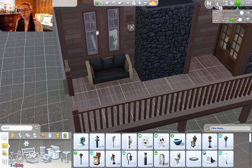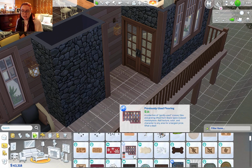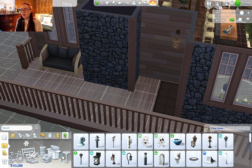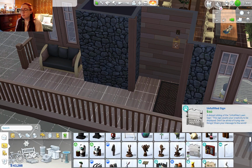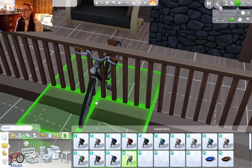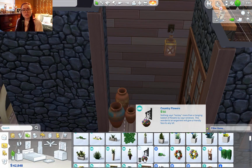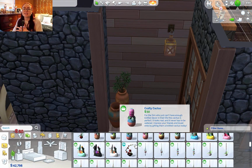And then I also just added a couple of the other laundry day decorations that we got. And then going outside, I get this nice little couch, and then I also end up adding a bike, just because I thought that was a cute little feature. And then inside of these jars, I do end up placing some plants just to bring some color into the outside.